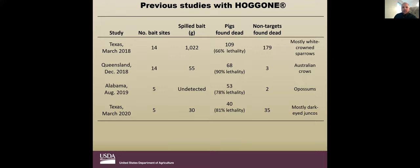We had 5 sites that we tested in August of 2019. We had good lethality for pigs. We found we took out about 78% with just one night of toxic baiting. We did find 2 dead possums. And so then we decided we should go back to Texas in March of 2020 to compare with what happened in March of 2018. We had 5 bait sites.